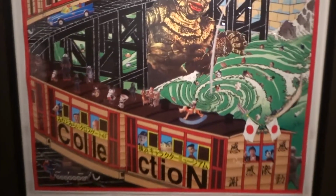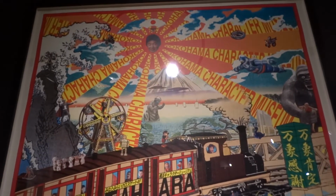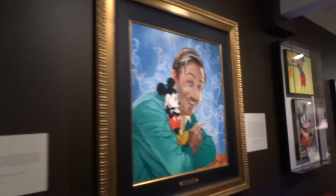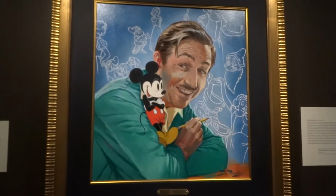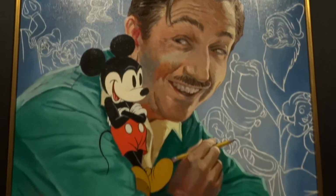This is a colleague of mine. He's an animator. He wrote a book on Walt Disney's life with many illustrations, and this is the book cover. And I'm not going to get into every single piece here, but you can explore that over there if you want.